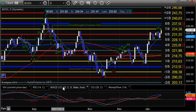MACD is still on a buy. We're above the 0 line here, so we have a chance to gather some momentum.